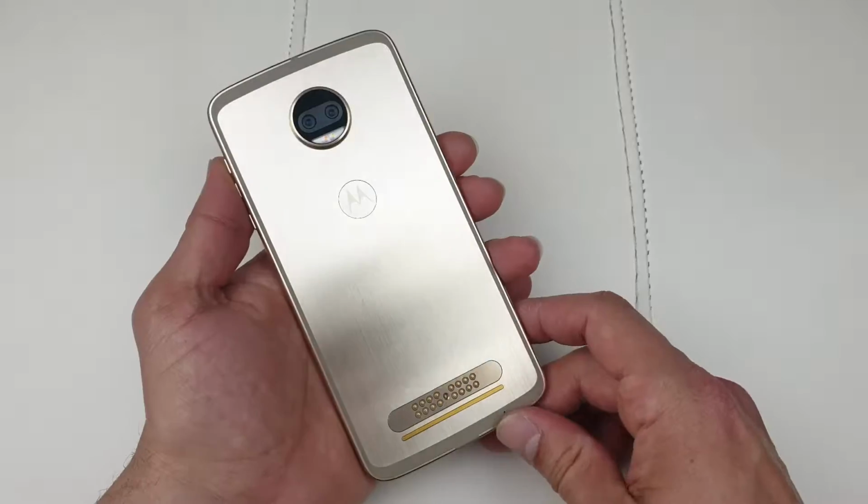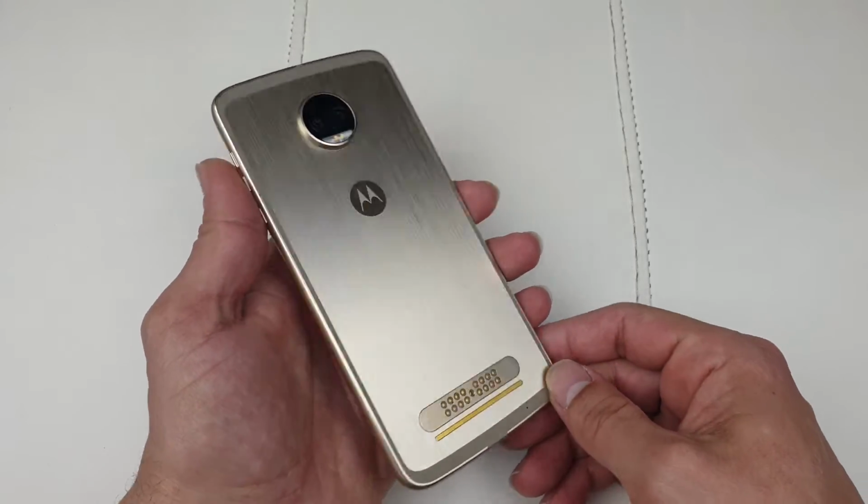Now that's a huge mistake because Motorola just a few years ago released the Motorola Z Force and the Z2 Force after that, advertising an unbreakable display, and basically they did the same.